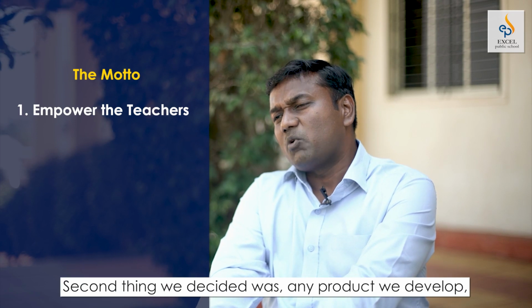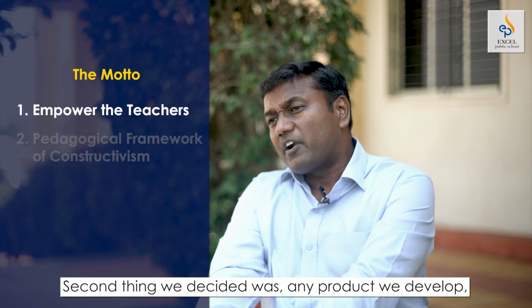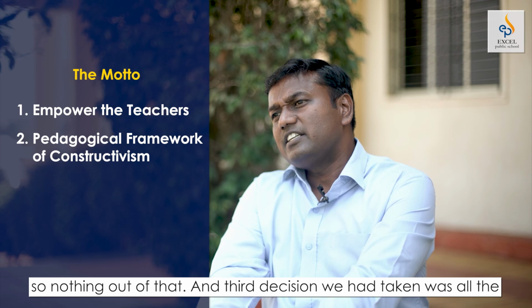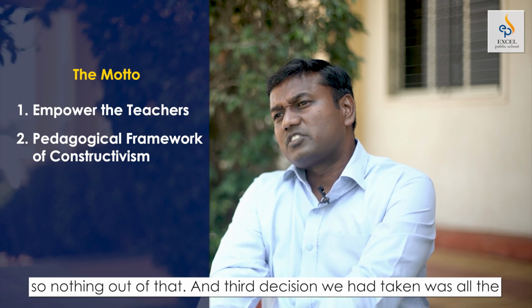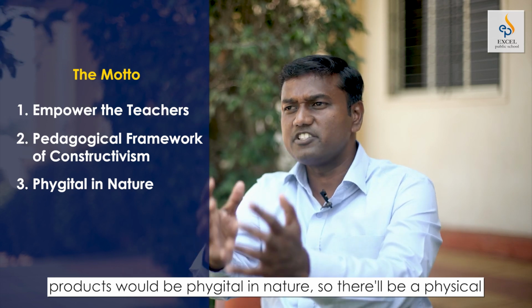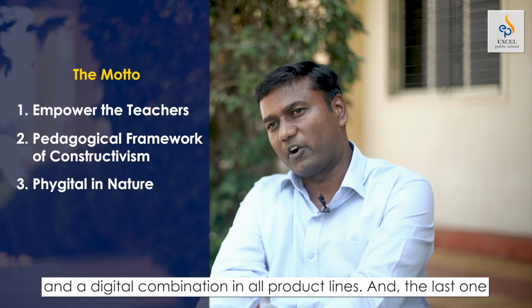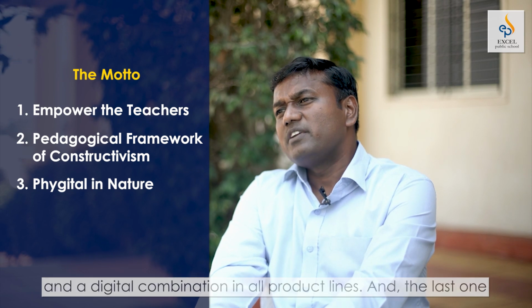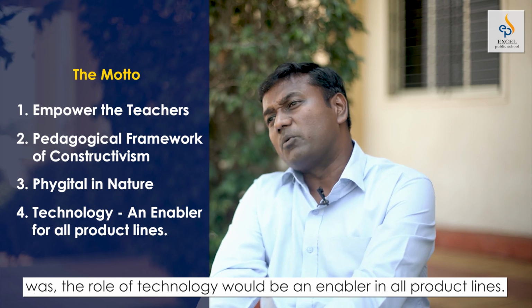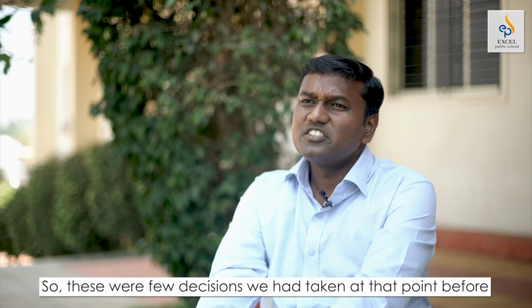Second thing we decided was any product we develop will be under the pedagogical framework of constructivism, so nothing out of that. And the third decision we had taken was all the products would be phygital in nature, so there will be a physical and a digital combination in all product lines. And the last one we decided was the role of technology would be an enabler in all product lines. So these were a few decisions we had taken at that point before we started developing the products for Excel Public School.